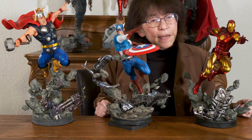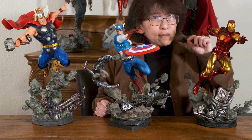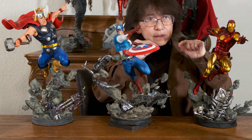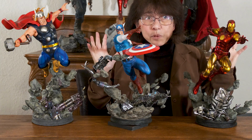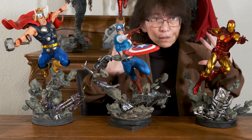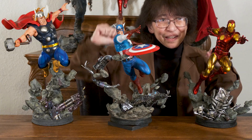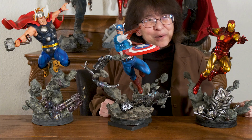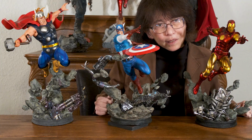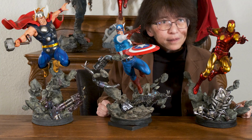The worst case I can think of is a set that had Steve Rogers and Captain America together. Now, no problems with Steve Rogers. You could articulate him to your heart's desire. You could have the shield way out in front of him, bending down and that sort of thing. But the Captain America version, it was a no-go there.